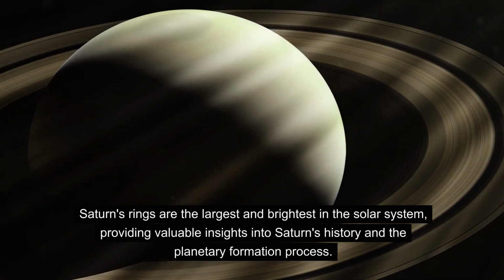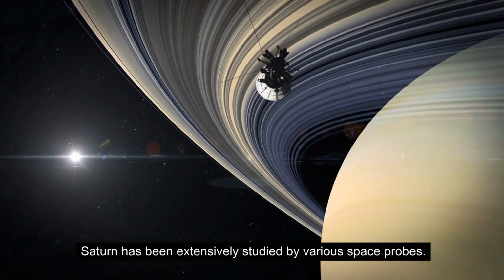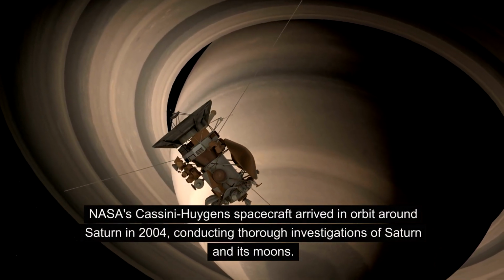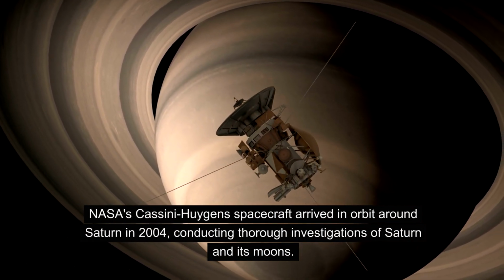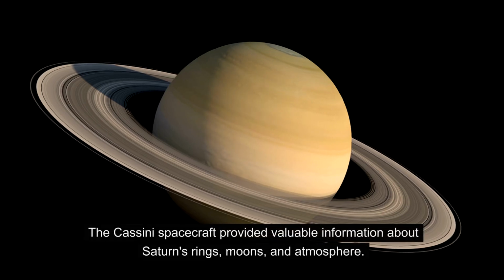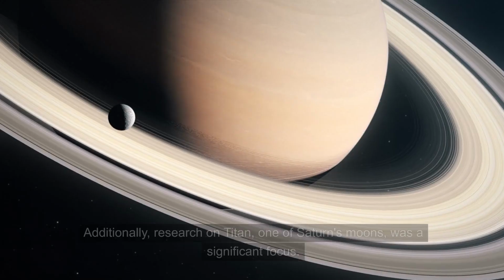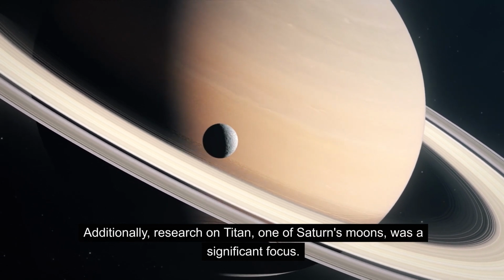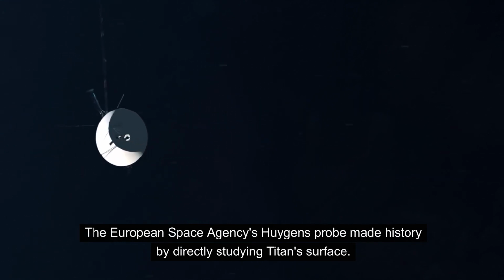Saturn has been extensively studied by various space probes. NASA's Cassini-Huygens spacecraft arrived in orbit around Saturn in 2004, conducting thorough investigations of Saturn and its moons. The Cassini spacecraft provided valuable information about Saturn's rings, moons, and atmosphere. Additionally, research on Titan, one of Saturn's moons, was a significant focus. The European Space Agency's Huygens probe made history by directly studying Titan's surface.